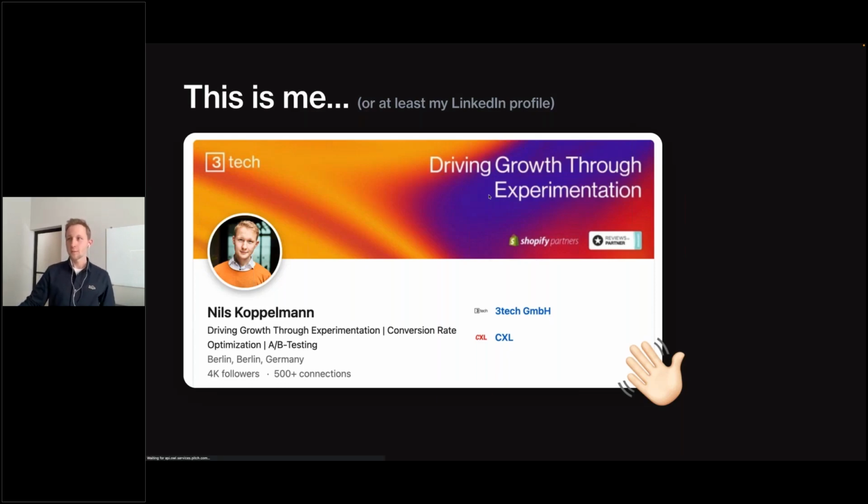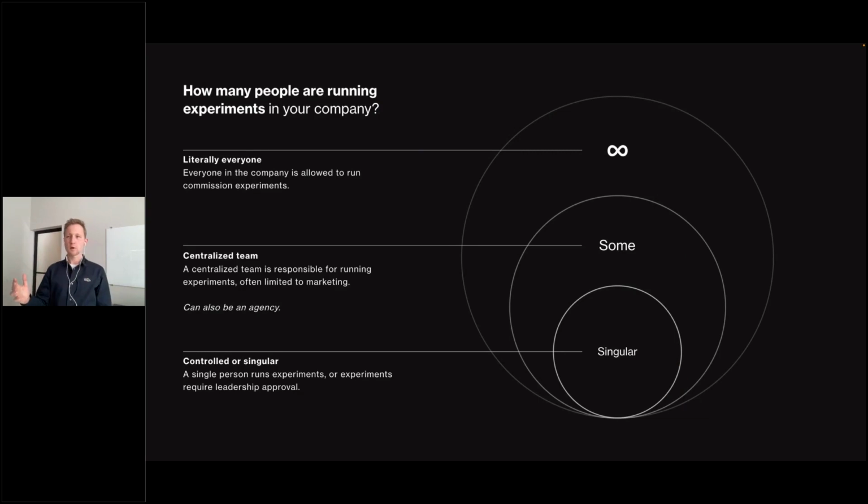So, I mentioned people running experiments in your company, and I like this graphic quite a bit. On the bottom end of this circle we have singular. Experiments are run by maybe one or two people, but often heavily monitored by management or leadership, where every experiment has to first go through a rigid approval process. Not really what you would think of as an experimentation program or an experimentation culture within the company that encourages trying things out, right? Then there is the next bubble, right?